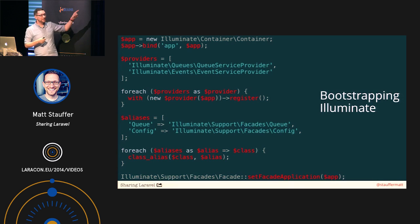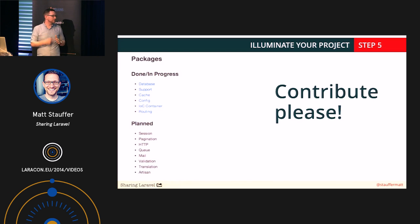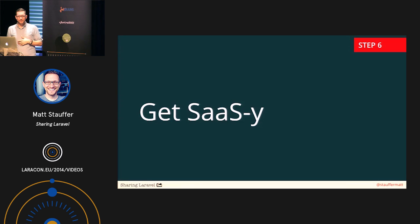So just with this, we now have the foundations. And sometimes you have to add more configuration settings. We have the foundations of an actual bootable Illuminate container that can be used to inject in these other ones. There's still a lot left. We've at least planned session, pagination, HTTP, queue, mail, validation, translation, and artisan. But there's more planned than that. And so if you have the ability to contribute to this, that would be really valuable.